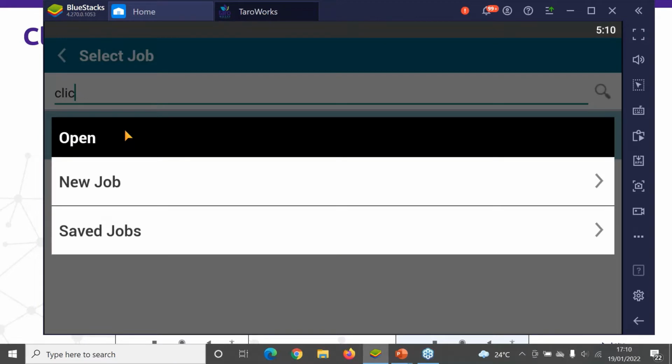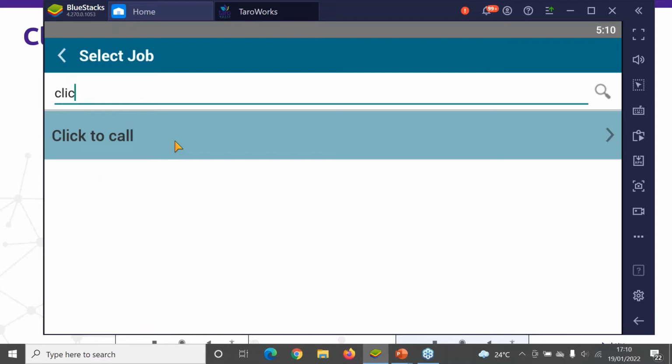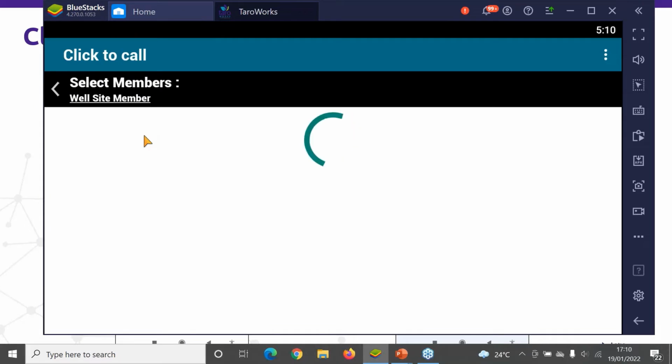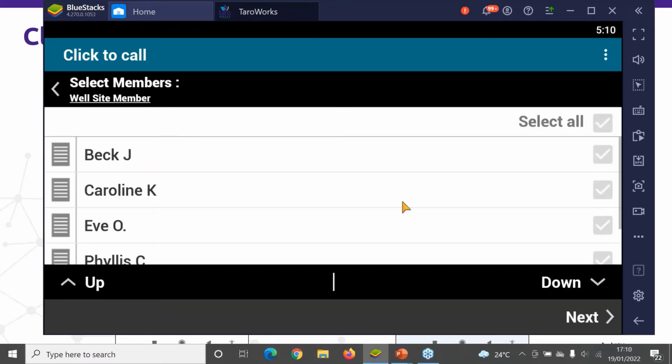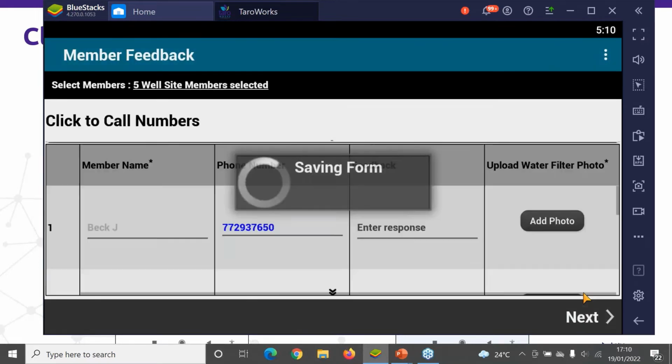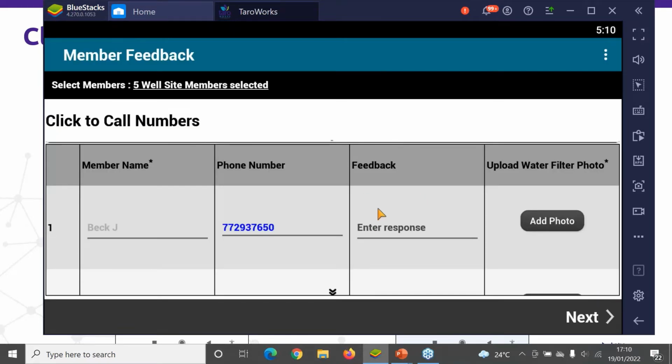In this case, I start the job. As my mobile user, I'm making a call to those selected members. I already have my members all selected in my job. I have the four or five members. When this form opens, it has the names of the community members and their phone numbers pre-populated in the form, and then I'll be able to collect the feedback.